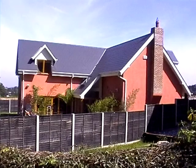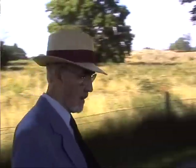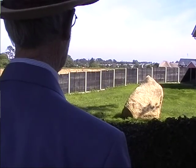These houses, of course, are new since we were here last. They've gone up very quickly. Don't like them very much. I'm glad to see that the stone which was out here in the middle of the field is still there. It hasn't suffered from the rebuilding going on.